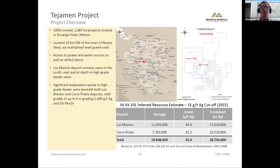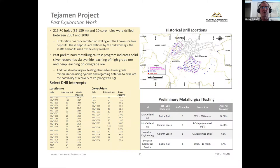was done. We have high-grade feeder veins, as I mentioned, and that's what we're going to be focusing on in the near term. Los Montos is the southern portion. You can see the drilling pattern, the drill holes that were done. The deposit is open to the south and to the east, and at depth in the high-grade feeder veins, which strike northeasterly through Los Montos. The Cerro Prieto project, a portion of the project, is a northeasterly striking high-grade feeder vein with significant assays.